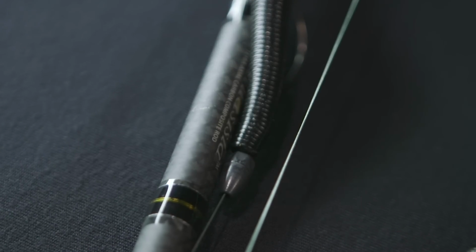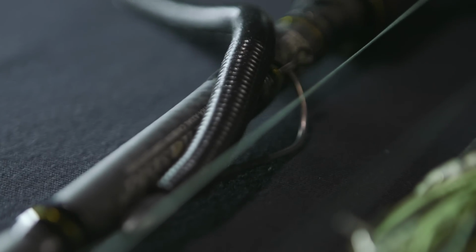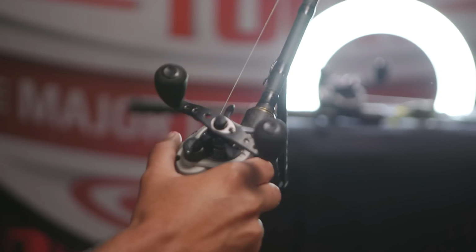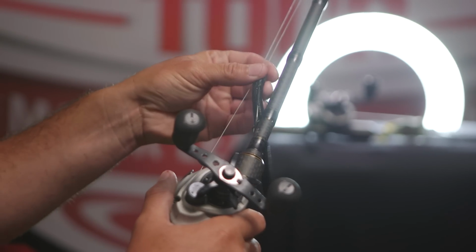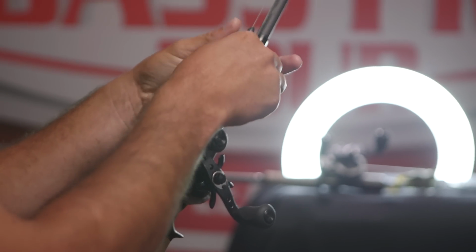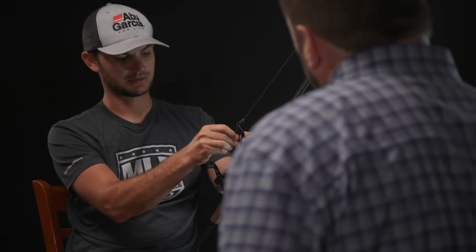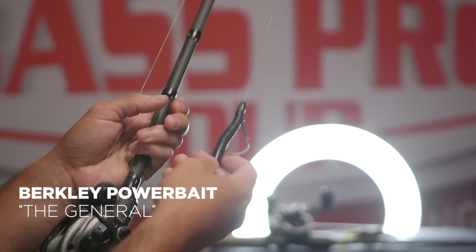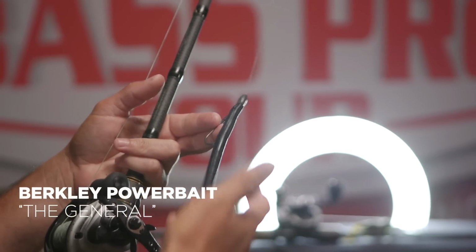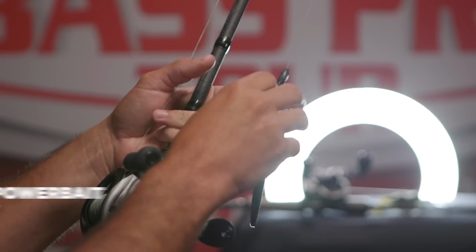Right. Number 2 right here, this was a bait that I caught fish on throughout the event, which is a staple in Florida. I think everybody knows it's probably the most simple way to fish: a Texas rig worm. There's nothing really else to talk about it, but it's the Berkley General. It has a little added scent in it, so those fish will hold on to it a little bit longer than a normal soft plastic bait.